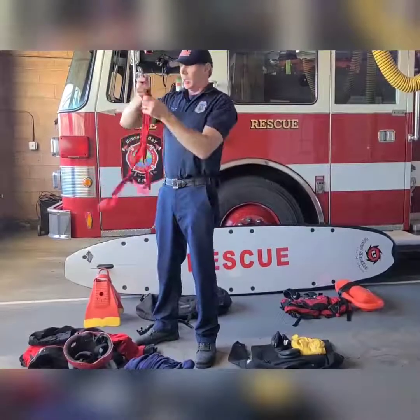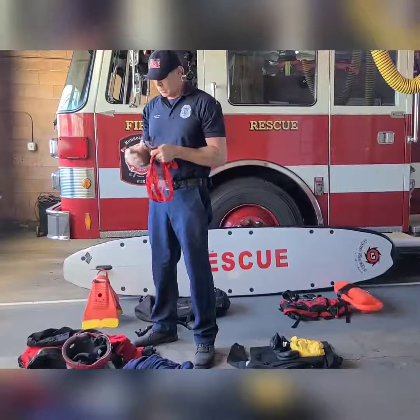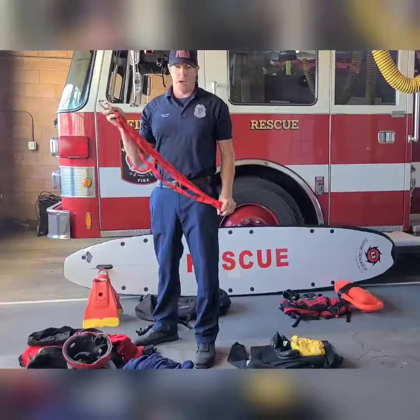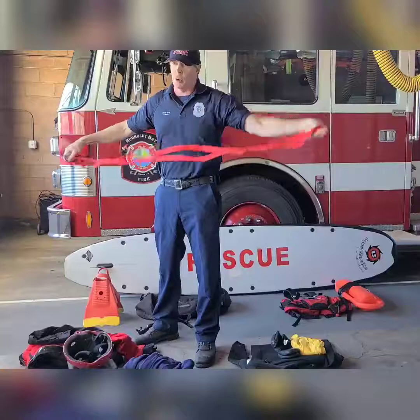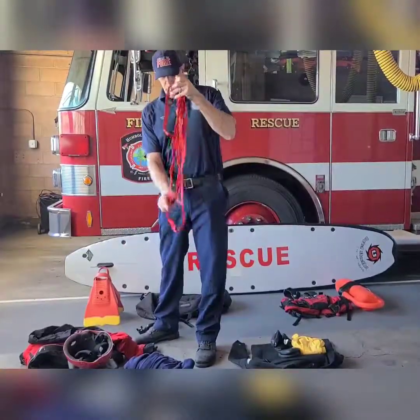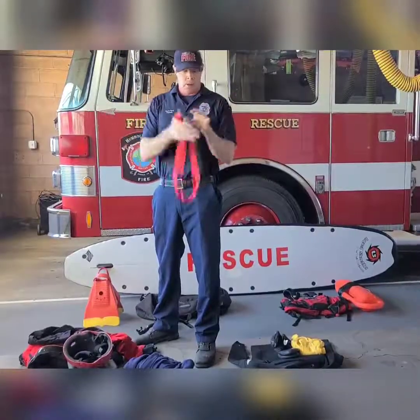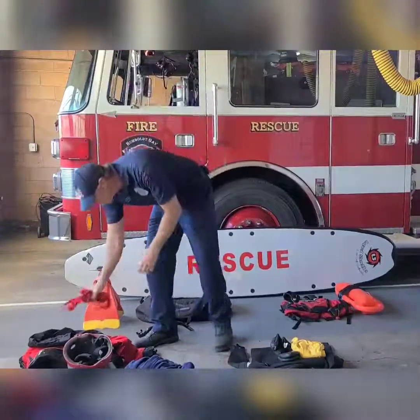I also carry a piece of webbing with a locking carabiner. I can use this for any number of different applications, whether I need to clip into something, grab a hold of somebody. I can use this as an extension to reach out, throw it to them, bring them in. I can tie off with a rope and be able to use this to get across stream using a tension diagonal. So it's always good to have a locking carabiner and some webbing.